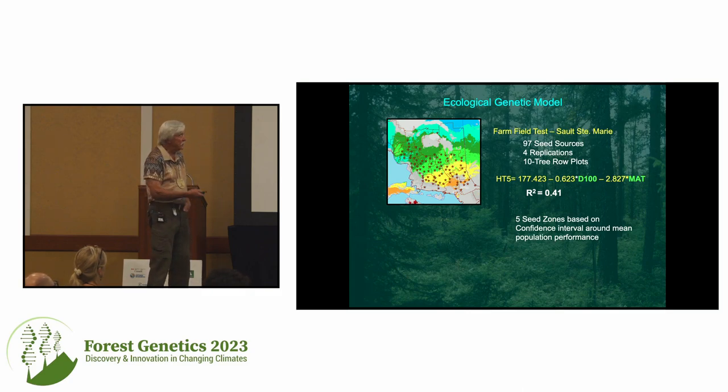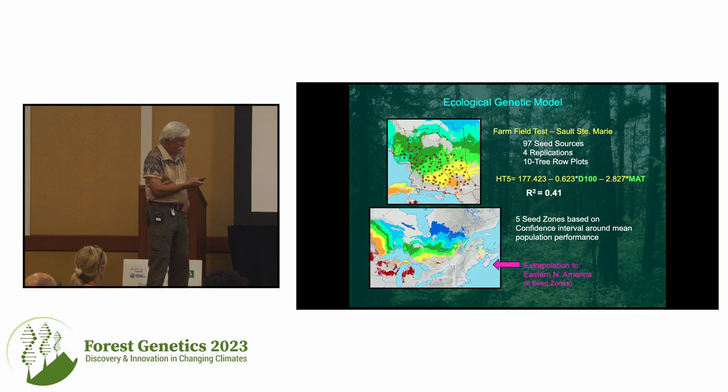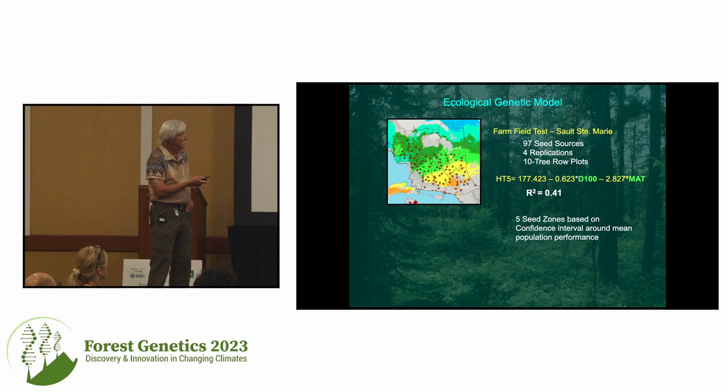and took five-year data and subjected it to stepwise regression analysis. The model that resulted was a function of D100 primarily, and D100 is the Julian calendar date at which growing degree days reach 100. So it's a measure of early and or warm springs.